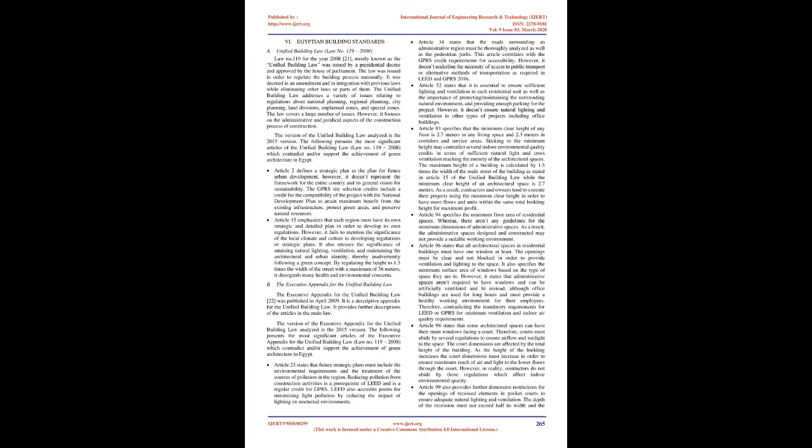and GPRS 2016. Article 52 states that it is essential to ensure sufficient lighting and ventilation in each residential unit as well as the importance of protecting/maintaining the surrounding natural environment, and providing enough parking for the project. However, it doesn't ensure natural lighting and ventilation in other types of projects including office buildings.